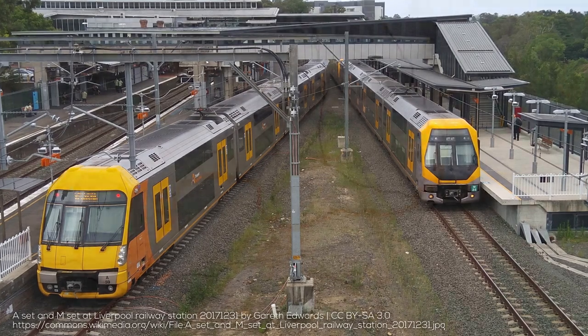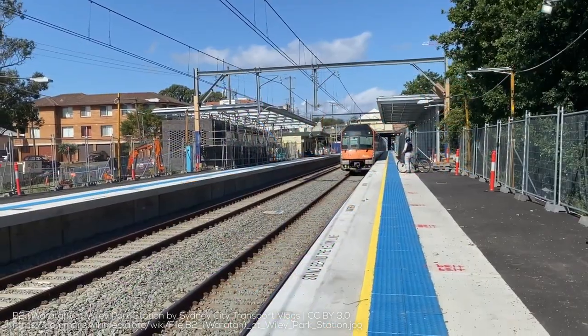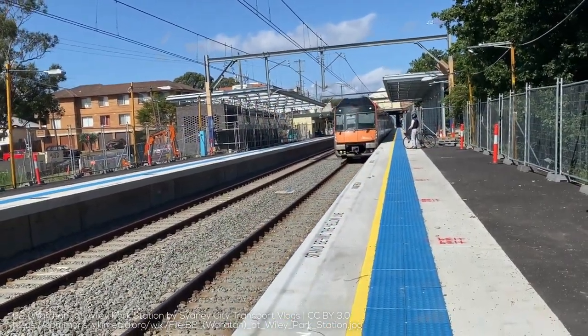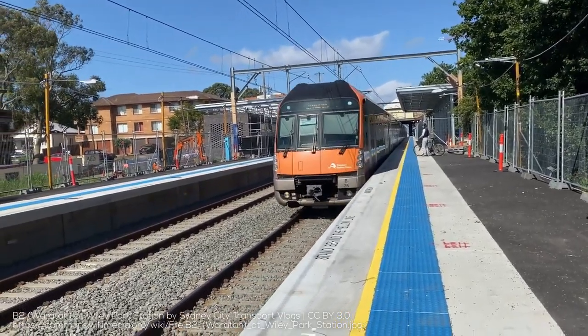Traveling north from the split of the Bankstown line, which is unsurprisingly also a Y, we have a short run up to Lidcombe on the main western line, where this service terminates. It should be noted that this connection is once again a Y. This line is a total of 47 kilometers long. I should mention that the Bankstown line's days as is are numbered, but we'll discuss that in more detail later.